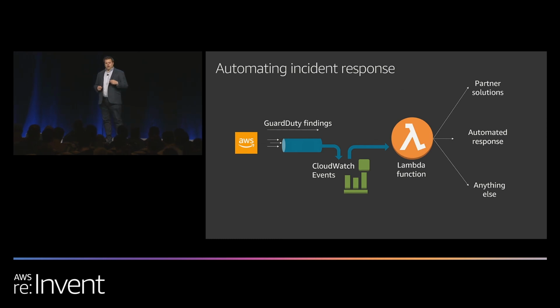So let's walk through a couple examples of how this looks in practice. So again, this is our finding pipeline where we have some findings coming from GuardDuty, could also be coming from Security Hub. CloudWatch Events is matching a rule, sending it to a Lambda function. Important to note, you don't have to do just one thing. We could send it out to our partner tools, as well as try to do some sort of automated response at the same time.